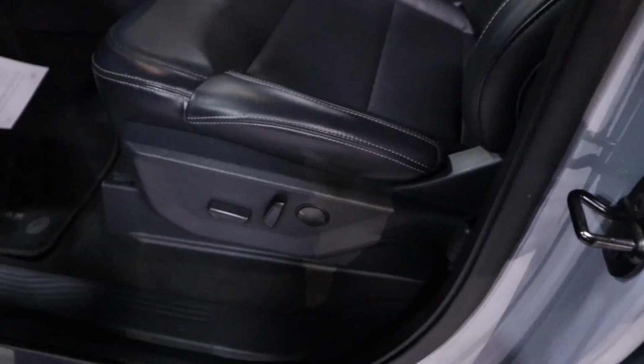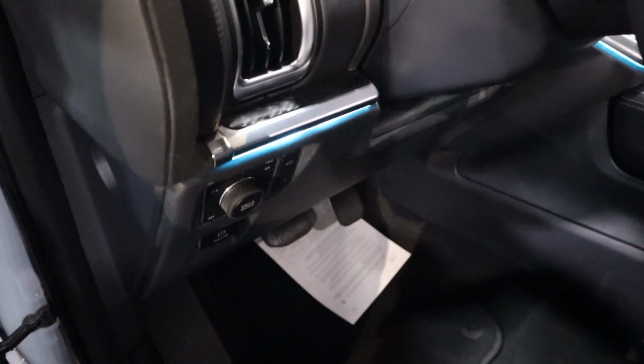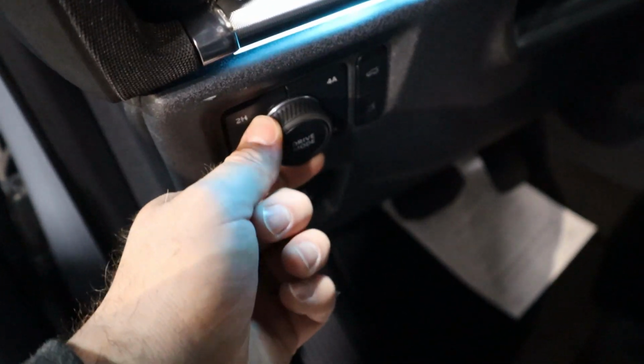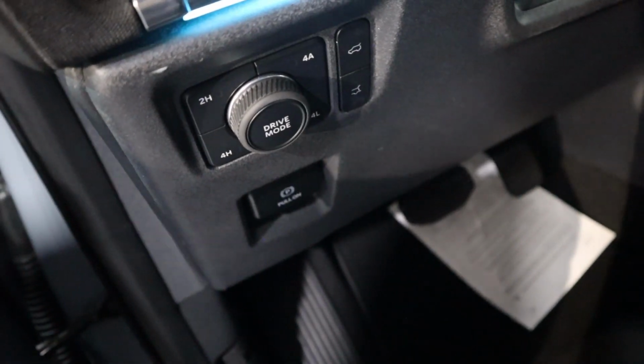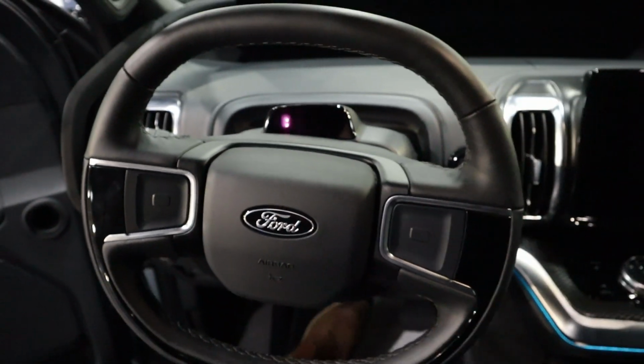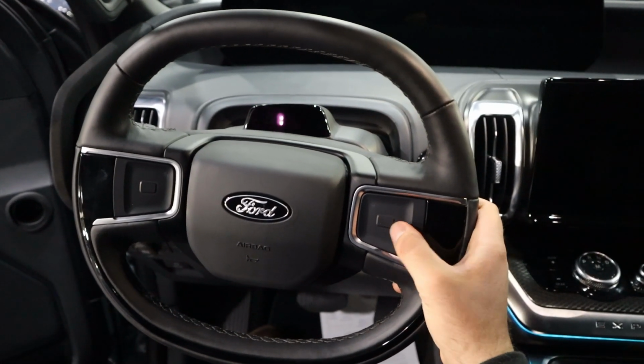The seats, for example, see all the adjustments there on the side. And again, some of the trim pieces, it feels a little bit more premium compared to before. It's not a huge step, but it is a step forward. You can see the drive line right there with the four-wheel drive system, drive mode too. So nice that they include that all in the same place. Two-spoke steering wheel, not so sure about that. That's kind of an interesting design cue.